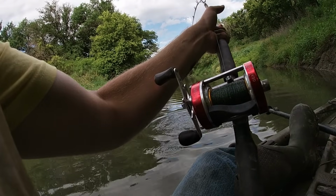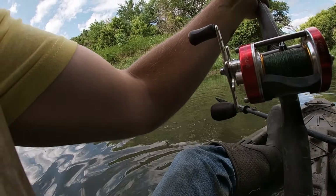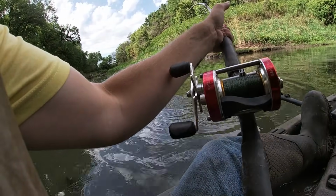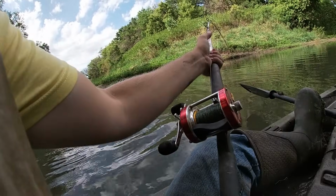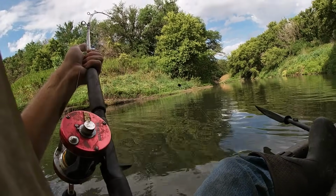I'm sure glad I decided to stop and set up here, because I really thought about just skipping over this spot. This is going to be possibly my best flathead of the year. And if not, I think it's probably going to be the best one of the year. If it's not, it's definitely the best one I caught rod and reel. Got some neat colors on him too. I hope we get him landed. I just have to be careful and try and keep him out of this wood that's under me.